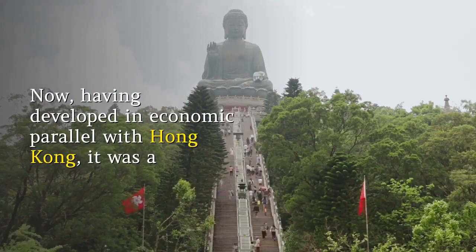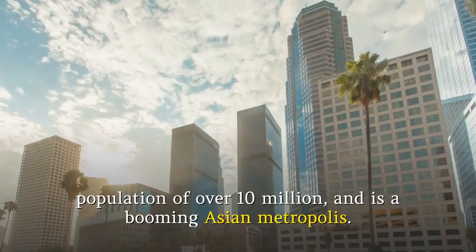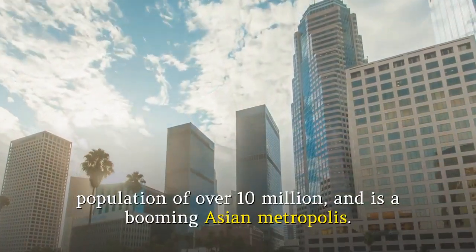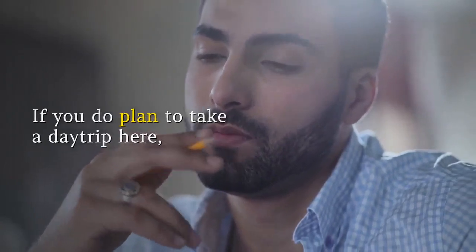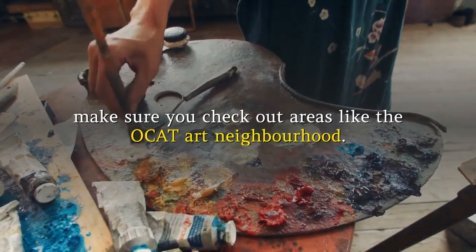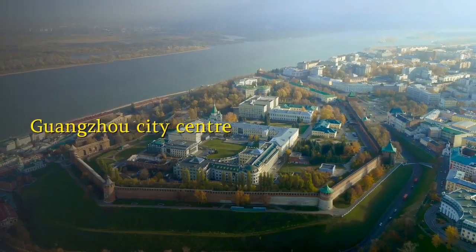Now, having developed in economic parallel with Hong Kong, it has a population of over 10 million and is a booming Asian metropolis. If you do plan to take a day trip here, make sure you check out areas like the OCAT Art Neighborhood and Guangzhou City Center.